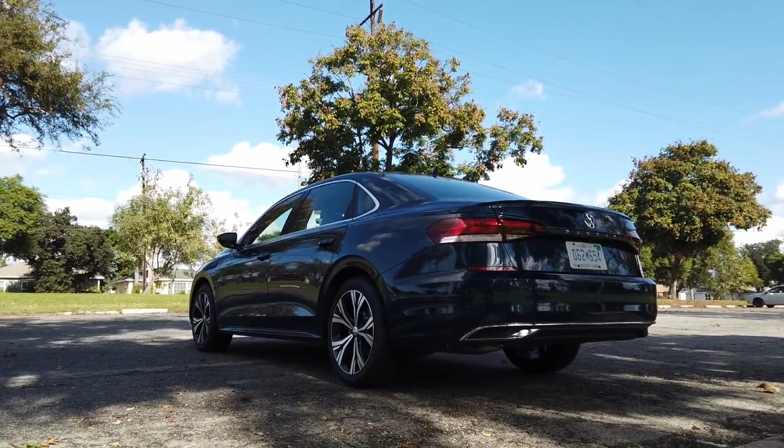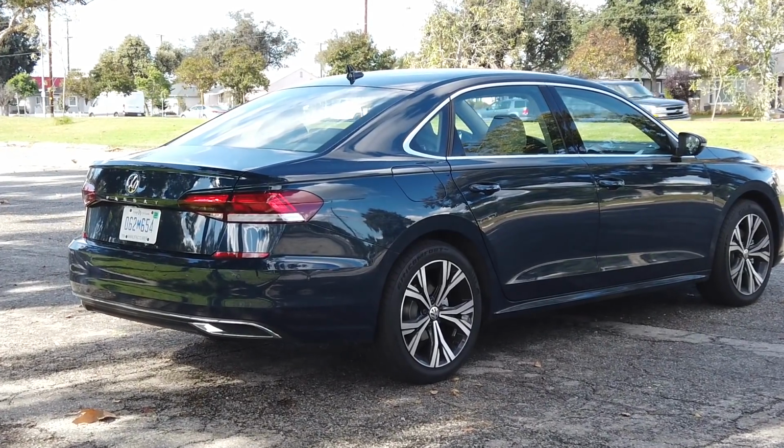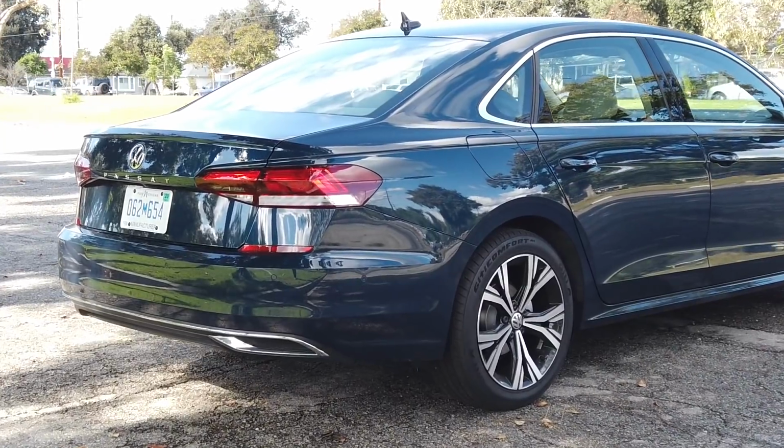Sweetie, what do you think? You want me to sigh again, don't you? No, I want you to have a genuine reaction. If that reaction happens to be a sigh, that's fine. I like it, but I typically like the styling of Volkswagens. And yeah, I can't deny that. It looks like a Volkswagen. This is undeniably a Volkswagen.